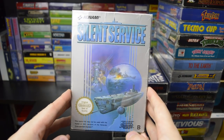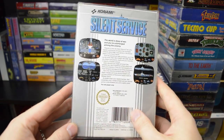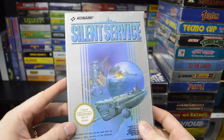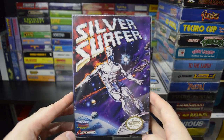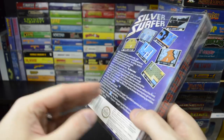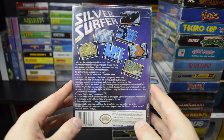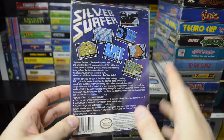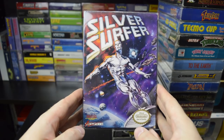Silent Service, a really hardcore submarine simulator, basically. And look at all these dials here. Just a really, really complicated game. Silver Surfer. I'm sure many of you know this game from AVGN. One of the toughest games on the NES. And really excellent graphics, fantastic music, and just a really top-notch showing here from Silver Surfer.